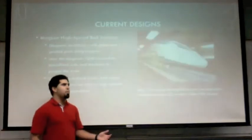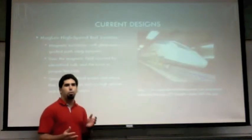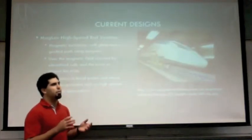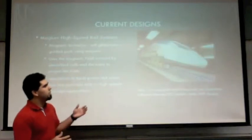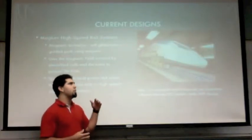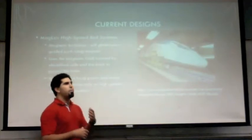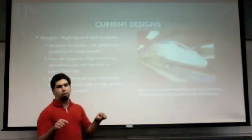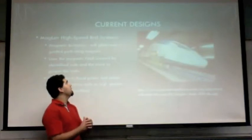The second type is the maglev, which is a magnetic levitation train. These maglevs get their power from an electric coil that is under the train, and it produces a magnetic field just as if there were two magnets attracting or repelling each other.